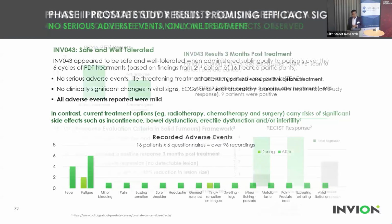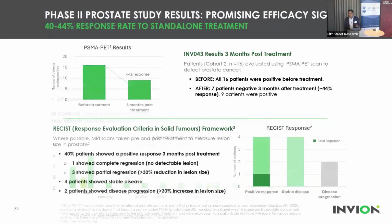Let's look at efficacy. I mentioned the primary endpoint was around the RECIST, measuring the impact on tumor size. And what was found was about 40% of the patients in this group actually had a positive response after 3 months, and 10% of the patients actually had a complete response. So given the safety profile, that's pretty interesting.